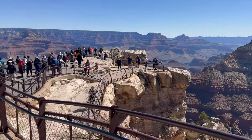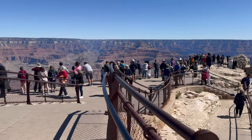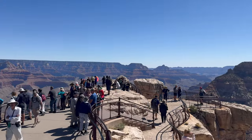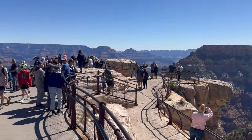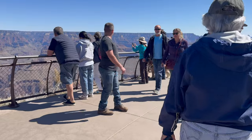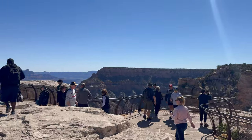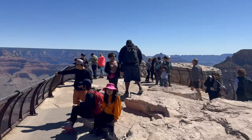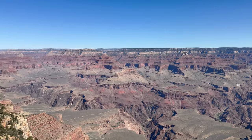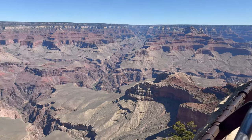All right, you guys can see why this is called one of the seven natural wonders of the world. If I remember correctly, I think the Grand Canyon's 177 miles long and 10 to 18 miles wide at its widest point, if I remember correctly. This is Mather's Point. Let's take you guys up here a little closer. No, this is it. Breathtaking, wow. Views. Absolutely incredible.